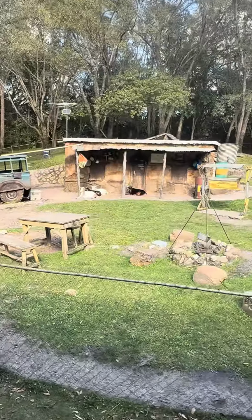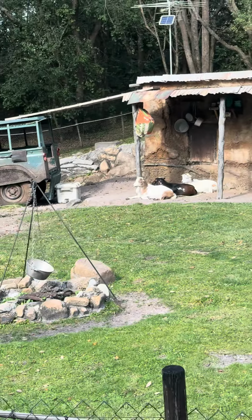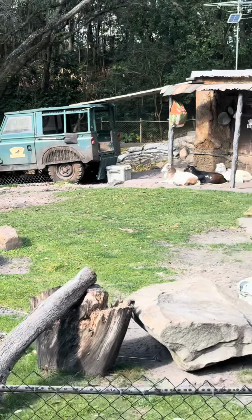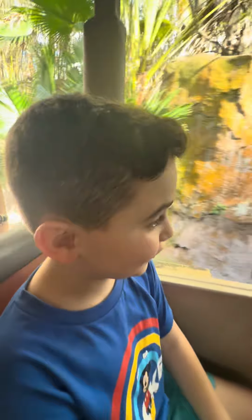Now we do not have to rely on the poaching of wildlife in order to make a living. We just need to own a few of those Nigerian dwarf goats. Okay, that completes our ride on the safari.